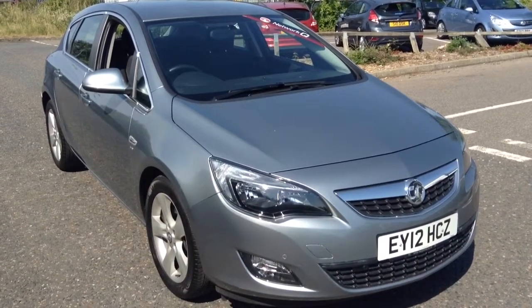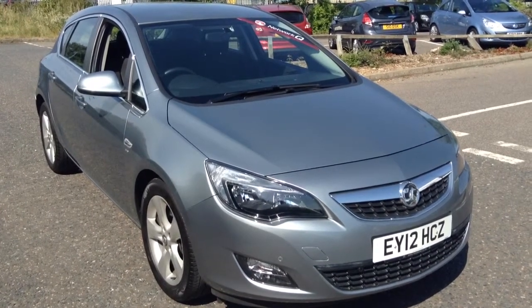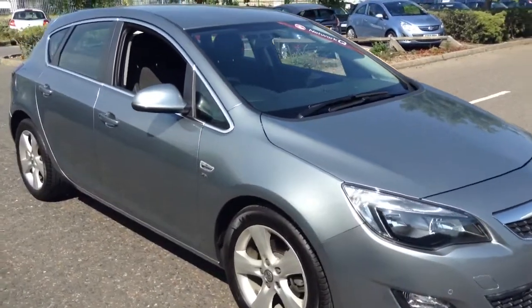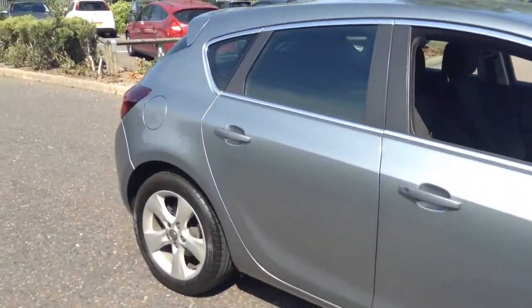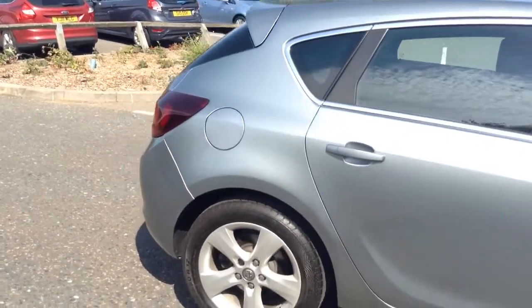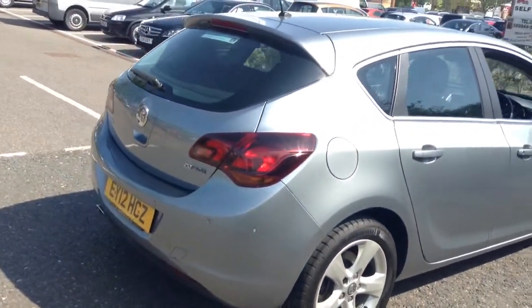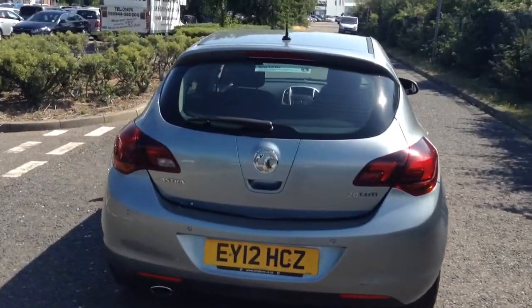This is our 2012 Astra SRi 2-litre automatic diesel, finished in metallic grey with 17-inch alloy wheels and front and rear parking sensors.